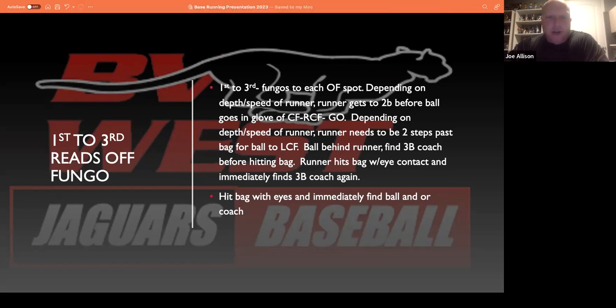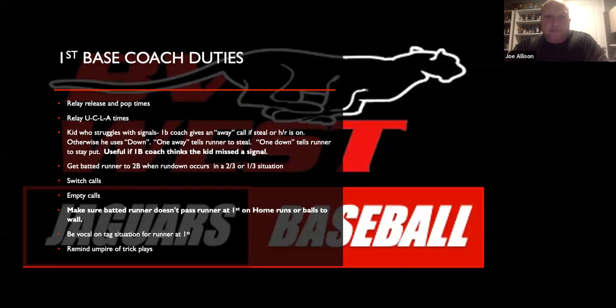If you can get your base runner from first to third on a simple ground ball base hit, it changes the complexion of the inning.